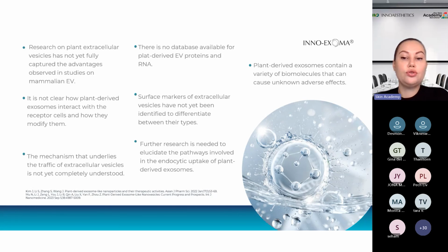Sometimes we are not sure there are really exosomes inside, or maybe this is just an extract of some plant, and it is supposed that it should contain some quantity of exosomes, but no one can explain in what way they really count them, or how they evaluate whether these exosomes are still active after all the manufacturing, or what quantity of the whole is active, and so on.